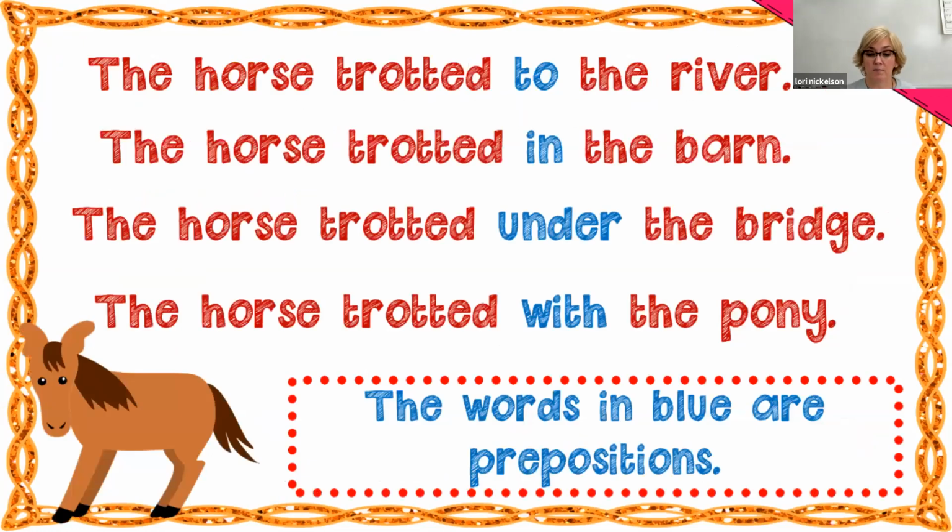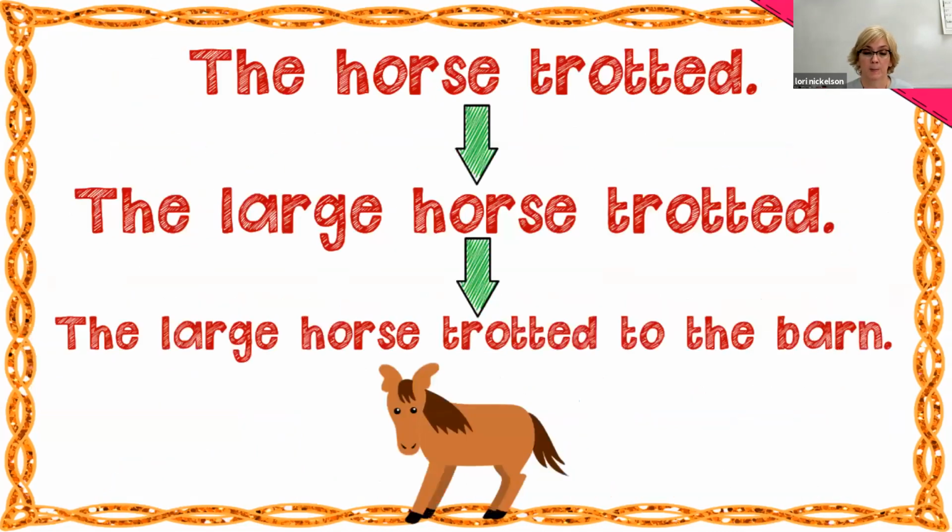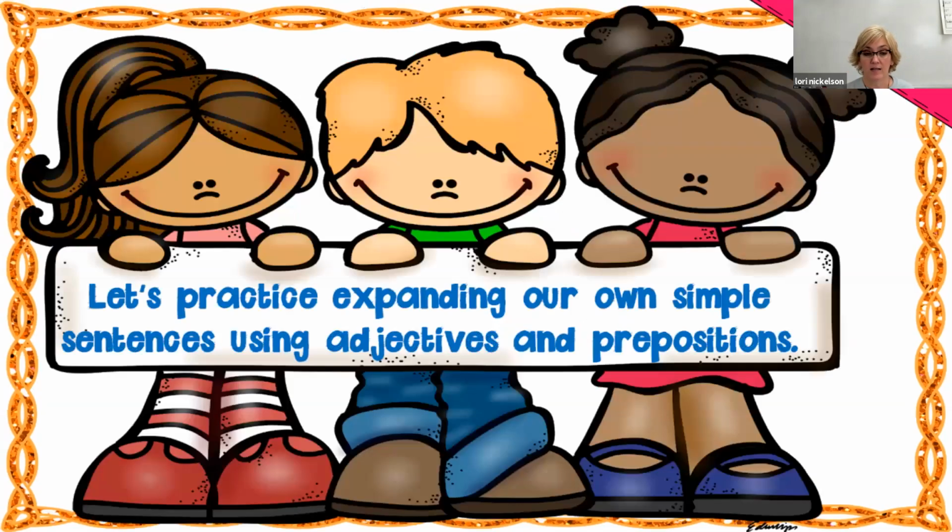So let's look at our prepositions. They are in blue here. The horse trotted to the river. The horse trotted in the barn. The horse trotted under the bridge. Trotted with the pony. All right, put these sentences together. The horse trotted. The large horse trotted. The large horse trotted to the barn. All right, let's practice expanding our own simple sentences using adjectives and prepositions.